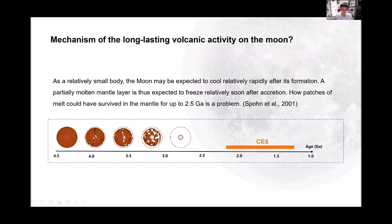So the third question is about the mechanism of the long-term volcanic activity on the moon. As a relatively small body, the moon may be expected to cool relatively rapidly after its formation. So a partially molten mantle layer is thus expected to freeze relatively soon after creation. So now we all know that the Chang'e 5 basalt formed 2 billion years ago. Even if we did not know this age, the crater chronology indicated that it was very young. So why did lunar volcanism last so long? This is another question.